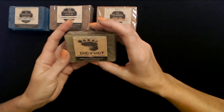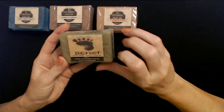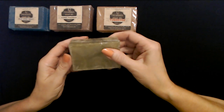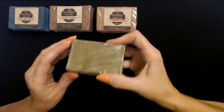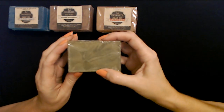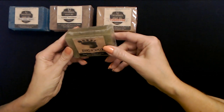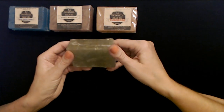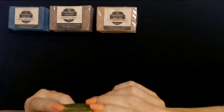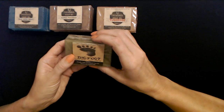Oh, this one's cute. Bigfoot soap. Bigfoot tested, Bigfoot approved. I should have made a video of it and they'd be famous. This one has a little hole in the plastic. It's hard to describe the smell of this one. It doesn't stink. You would think Bigfoot stuff would stink, because that's what I always hear, that Bigfoots smell bad. It smells kind of like eucalyptus in a way.